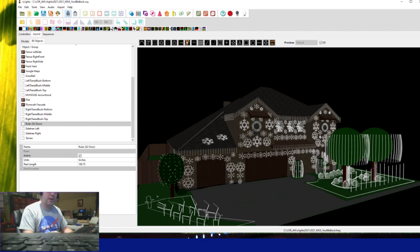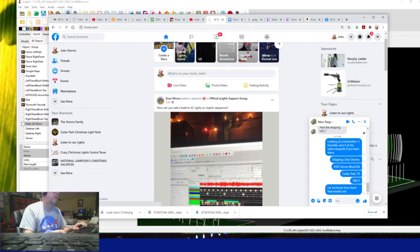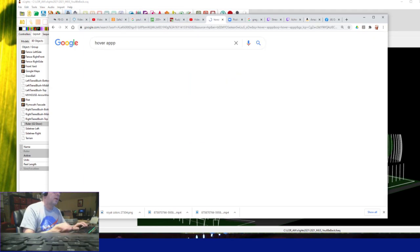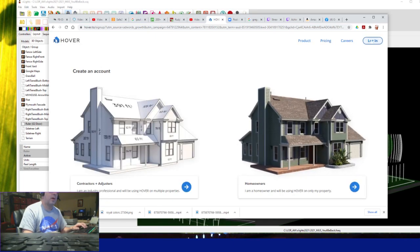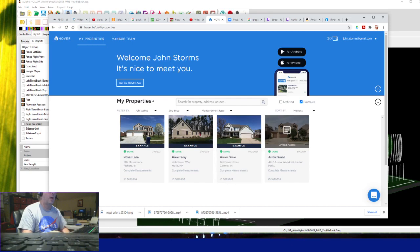So I went to the Hover site and it was there. Let's see if I can find Hover. Oh, it's actually something else. It's not hover.com. The Hover app. It's this thing. Okay. Now, this is made more for real estate agents. Okay. Is this the right password? Maybe. Yep. So here it is, and you have your different accounts.